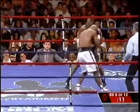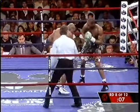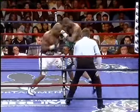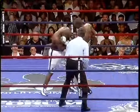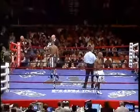Not a clinch. It has been non-stop action. Digging to the body is Dawson. Back comes Johnson. Man, that's great action on the inside by both men. No more. Huge shots at the bell by both.